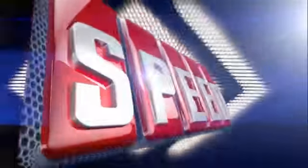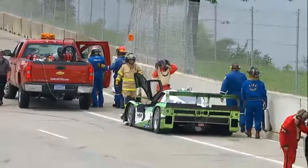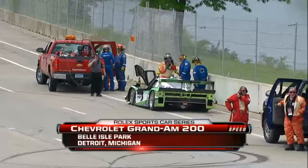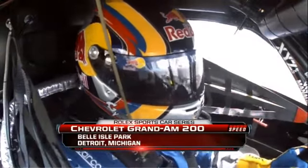It's on board the 70 GX Mazda. They've had a lot of electronic troubles with that car this weekend. It seems to be running well now. First caution flag, we had 4 last year. We'll be back in a moment to the raceway at Belle Isle with the Rolex Sports Car Series.